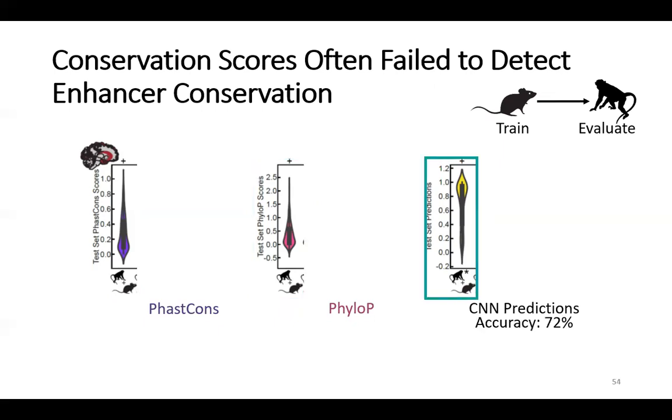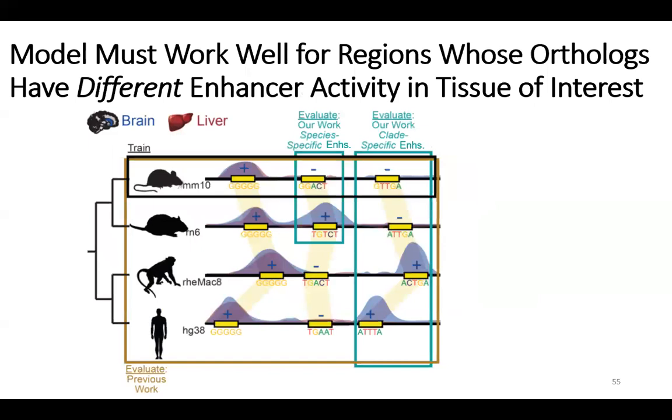Fortunately, our convolutional neural network models tend to make large predictions. So this plus at the top indicates you would expect positive predictions. And you can see that most of our predictions here are pretty close to 1. We actually had an accuracy of 72%, showing that our convolutional neural networks can often overcome the limitation of conservation scores and actually tell us when brain enhancer activity is conserved. However, we didn't just want to evaluate our models on regions of the genome with enhancer activity conservation.